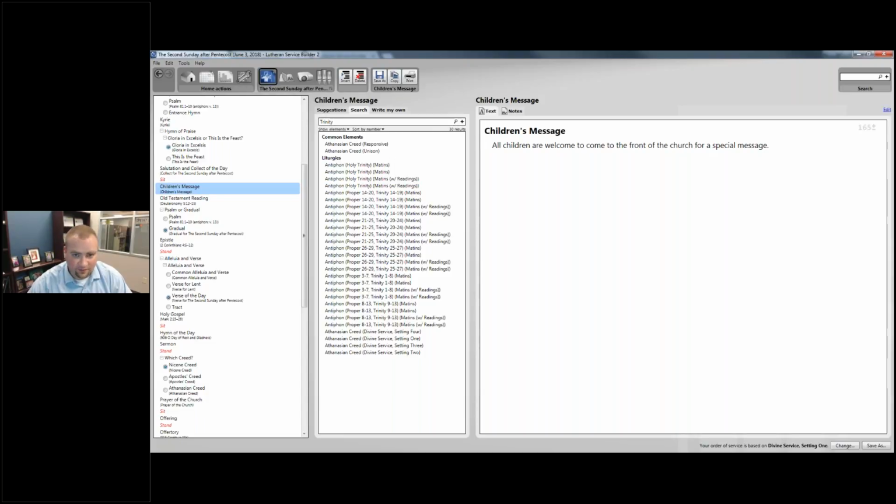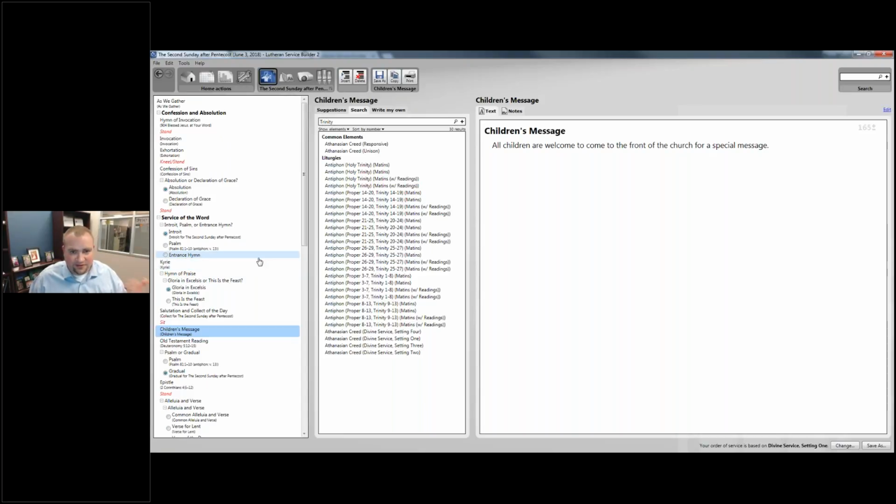So now I've made a number of modifications to this service. I've added the As We Gather, I've added a closing hymn, I've added a children's message to it. I have removed rubrics and unnecessary explanations for people who have done this before. So it's based on Divine Service Setting 1, but it is a new order of service because things have changed. So I'll go ahead and save as, and we'll say Divine Service Setting 1 modified, and I'm going to put the date in there, but that's just for my purposes.